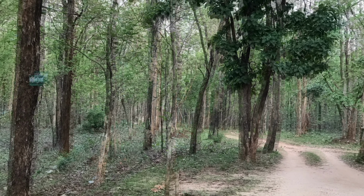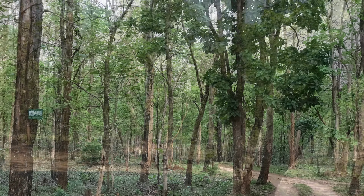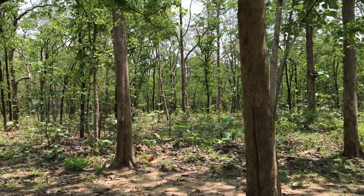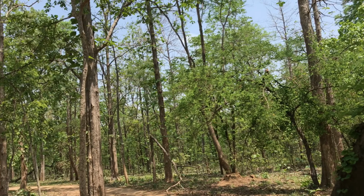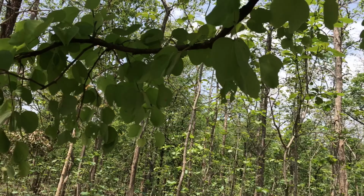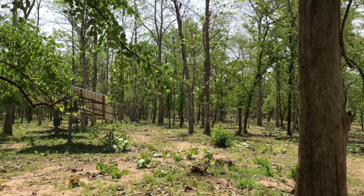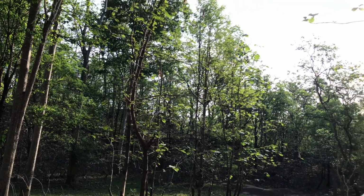Our safari continued, but we could not see a lot of animals for the next 1 hour, so we were just in search of those animals. Nonetheless, even in the scorching sun and temperatures soaring up to 42 degrees Celsius, we were very happy inside the jungle, where we could see an abundance of trees towering high up in the sky.